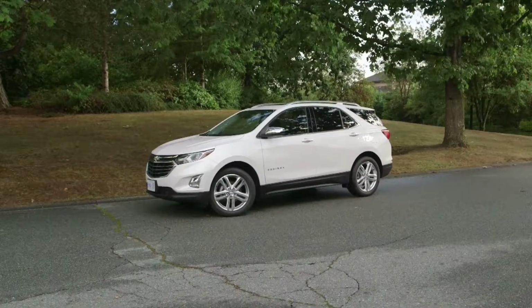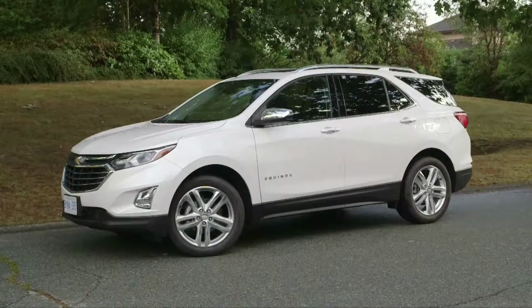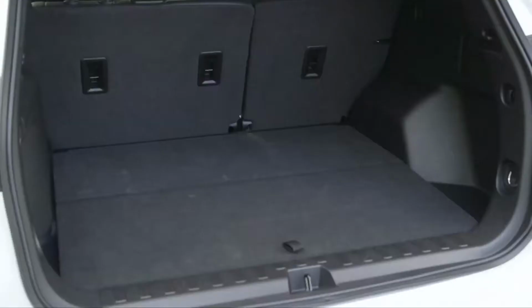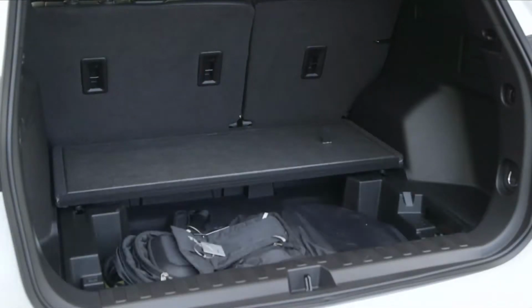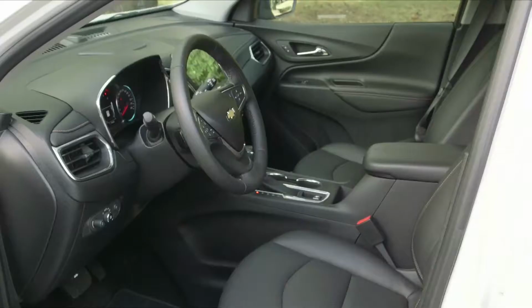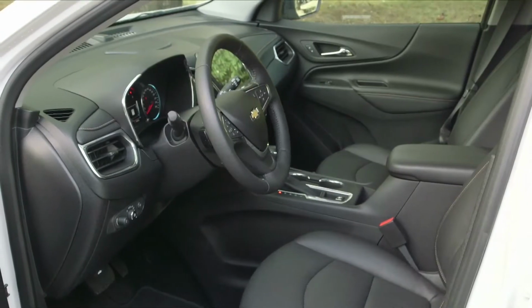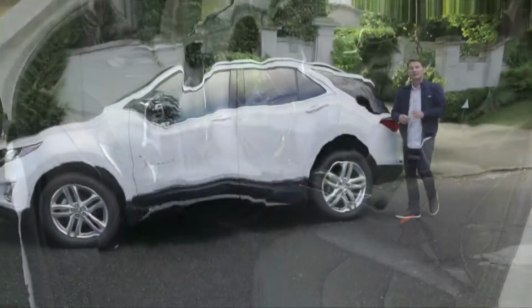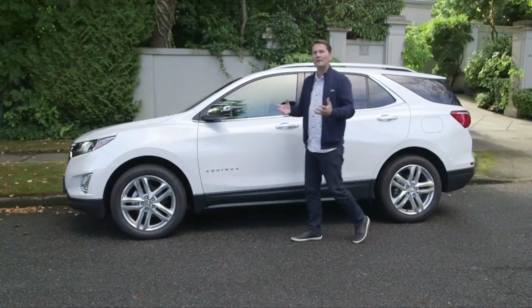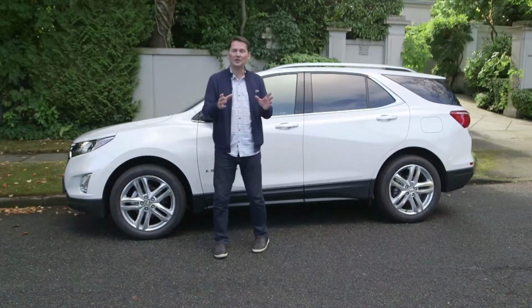Now, this new version has all kinds of new technology and 3 new engines under the hood. On size, this new version is just slightly smaller than the last generation, but the interior space remains the same, something General Motors has done with other new products. This Equinox is built on a shared platform with its cousin, the GMC Terrain, but the Chevy is more of a value leader.